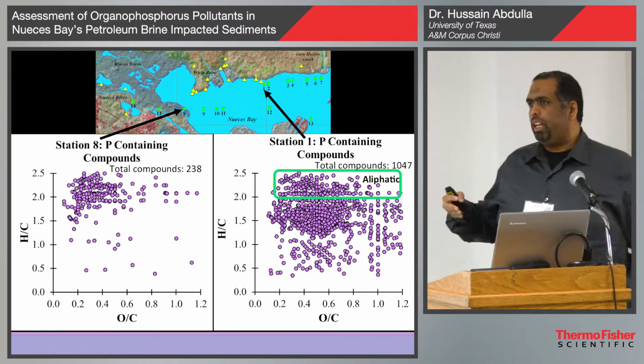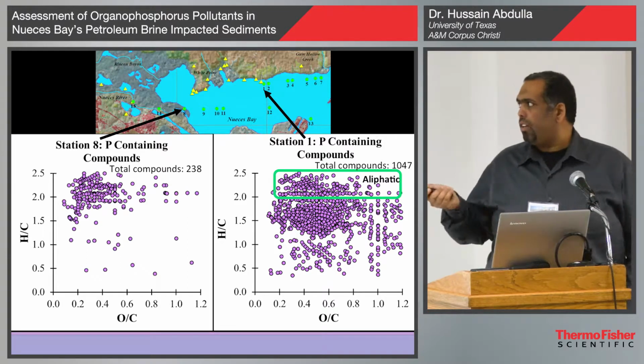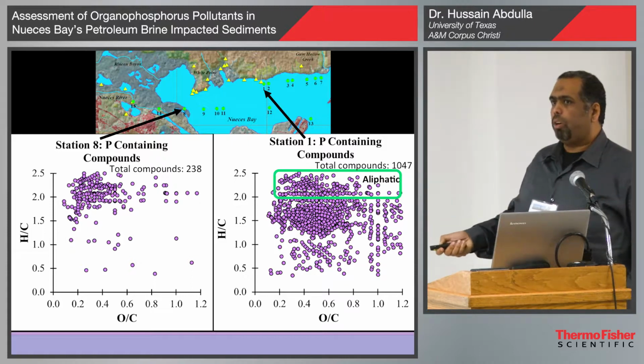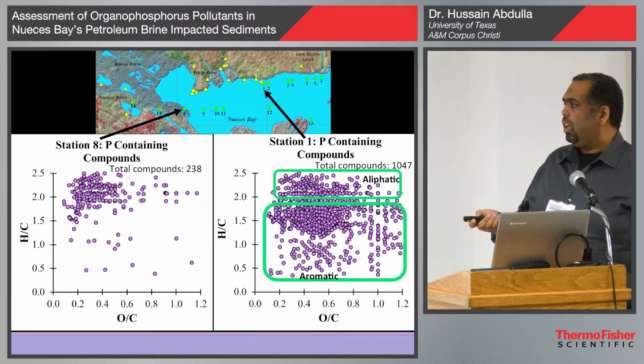Most of the organophosphorus is either lipid or associated with peptides, so it will be mostly in this region. But detecting all these organophosphorus compounds in this other region is an indication that these are not natural organic phosphorus.